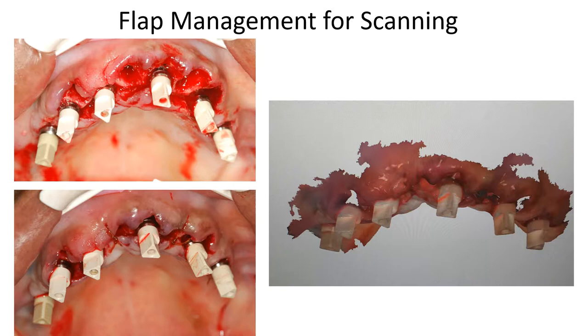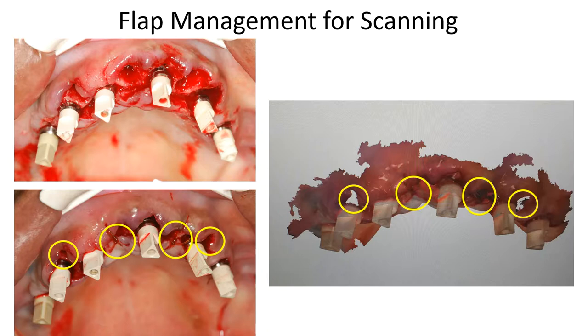Again, we talked about this before in terms of managing flaps for scanning. What do I want to do? I want to throw in some quick sutures while the scanning is being done because I'll get a much more effective scan, and it's easier to scan, because when I have those wide open areas, right, of those extraction sockets or where the flap's been open, it's always more difficult to scan and doesn't capture as well.